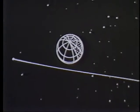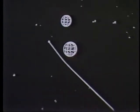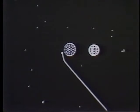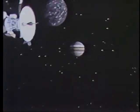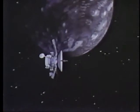A flyby of Callisto occurs on the sixth orbit of Jupiter. The ancient, cratered terrain of Callisto is closely studied as Galileo passes over the southern hemisphere of the outermost Galilean satellite.